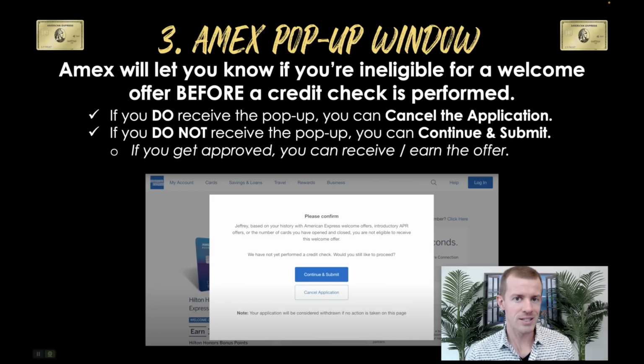Number three is the Amex pop-up window. When Amex first launched this feature, a lot of us were skeptical, like, oh man, this is a bad thing, but actually it turned out to be a very good thing to help you understand if you'll be eligible to get a welcome bonus or not.